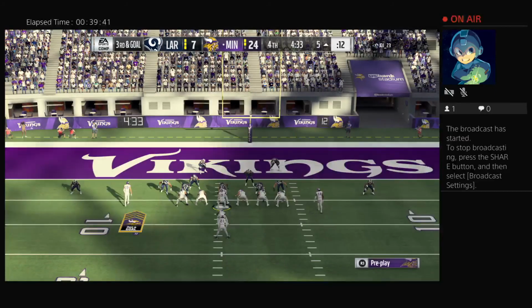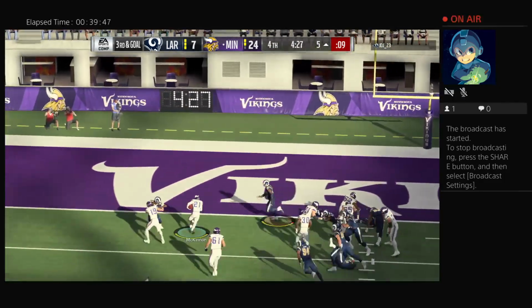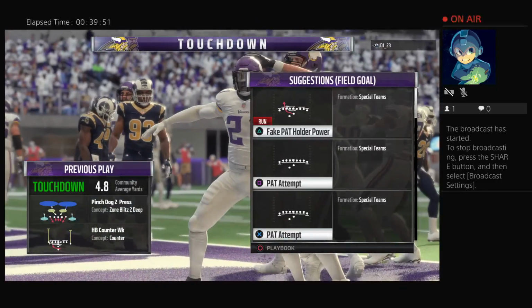Green 39! Green 39! Now the Georgia Southern man. This is Jerick McKinnon, and he'll get in. Touchdown.